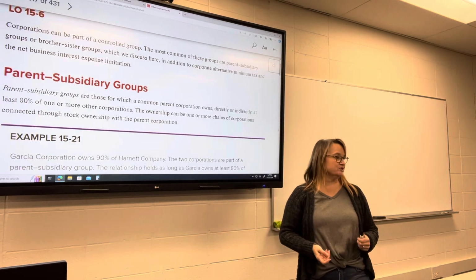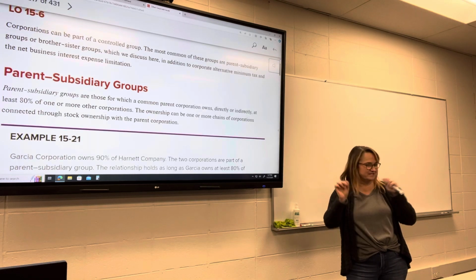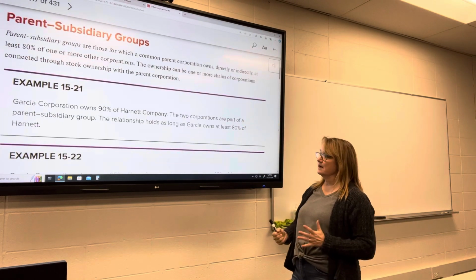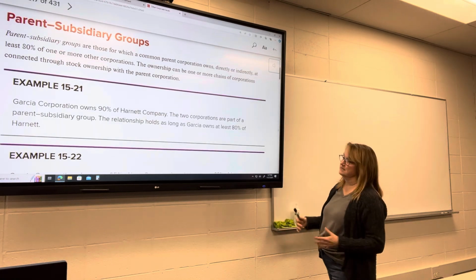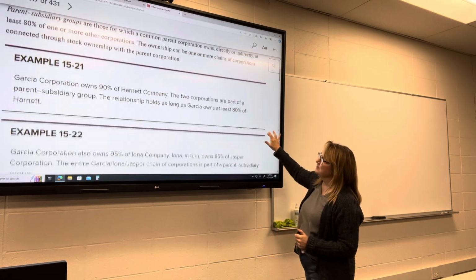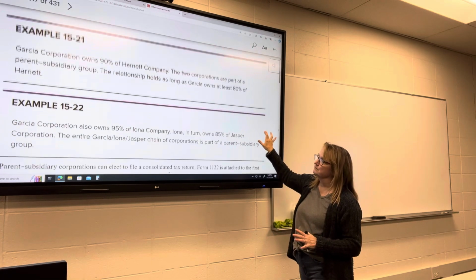more other corporations. You remember those questions that they had on the tax return where it was asking about other corporations, like in percentages and stuff? It's because of these rules that those questions are there. So here's an example. Garcia Company owns 90% of Harnett Company. So it means somebody owns another 10%. The two corporations are part of a parent-subsidiary group. Okay, so as long as Garcia owns at least 80% of Harnett, it's considered a parent-subsidiary group.